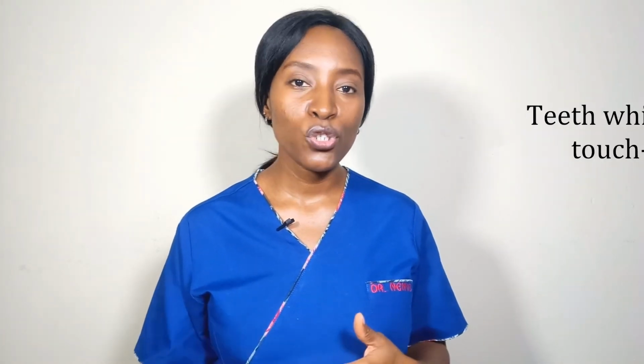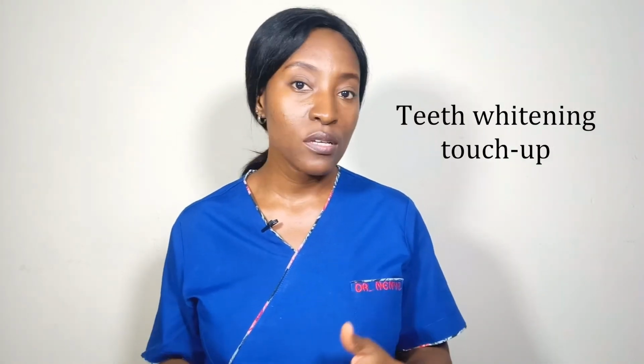Also, if you want to maintain a whiter smile, you can do touch-ups as often as you can, maybe every 6 months to a year, depending on what your budget is and depending on how bright you want your smile to remain. So if teeth whitening is something that you've been considering, with this information, you can get it and see how bright your smile becomes.